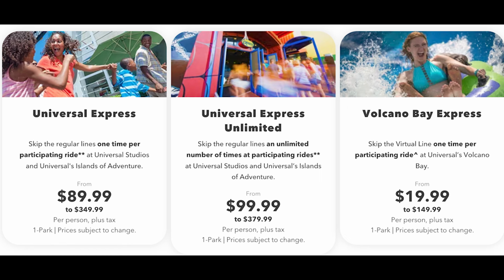We have the regular Universal Orlando Express Pass, which will allow you to skip the line for each ride one time per day. And then we have the Universal Orlando Unlimited Express Pass. It's actually called the Universal Express Unlimited. I'm not going to say that the entire video because it's easier to say Universal Unlimited Express Pass.